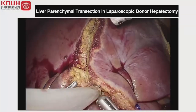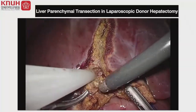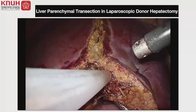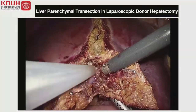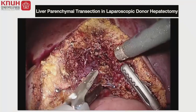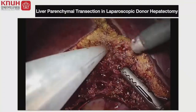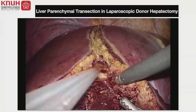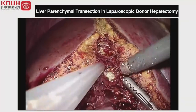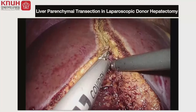And the deep layer is meticulously dissected with the combination of laparoscopic CUSA, ultrasonic device, and various clippings with the metal clip and the hemolock clip. During the liver parenchyma dissection, to identify the branch of the middle hepatic vein is an important step. This is the V5, the branch of the middle hepatic vein. And the multiple small glissonian pedicles and hepatic veins are ligated and cut after multiple clipping.